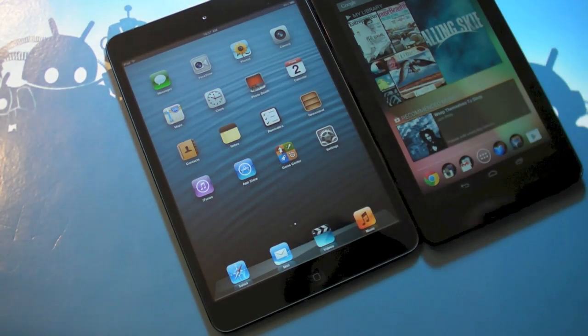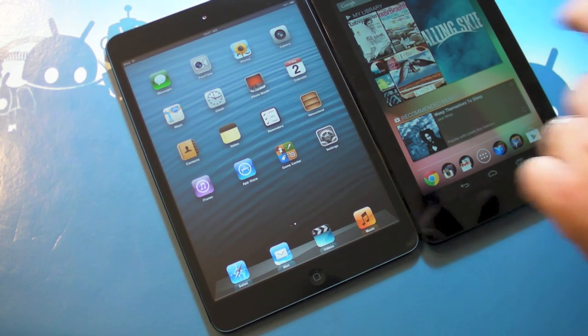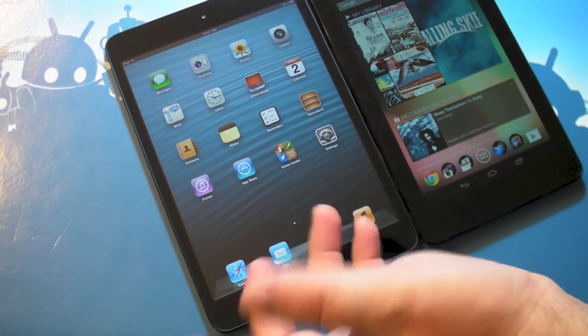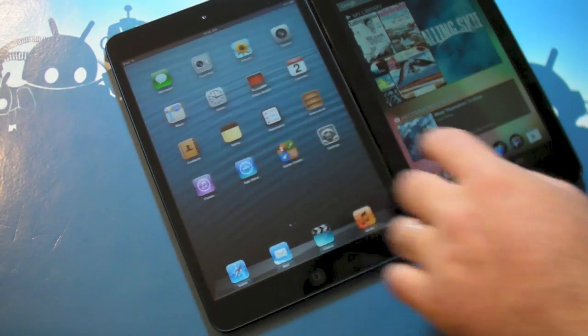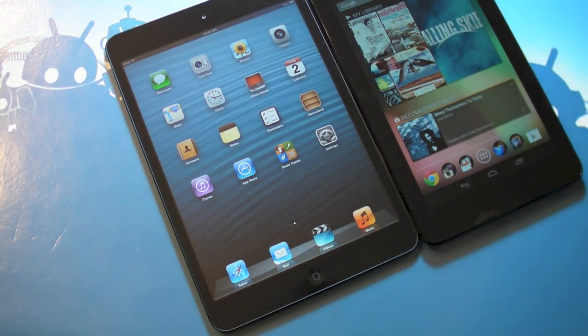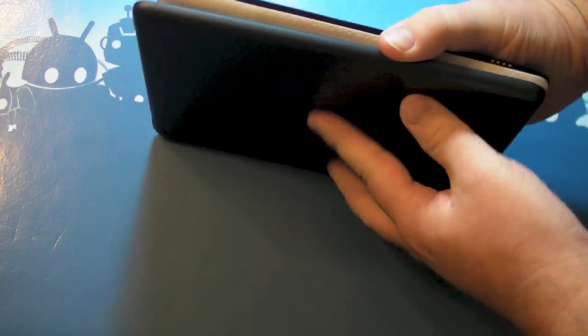Would I turn the iPad mini down if somebody wanted to give me one? Probably not. But the display on the Nexus 7 is really good and has greater pixel density, so it looks a little better. Otherwise, it's an iPad, right? So, app drawer here, iPad springboard there. But the big difference for me is just the size.